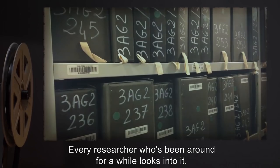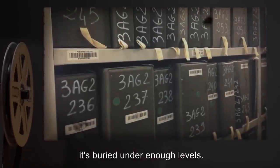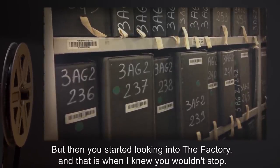Yes, we were alerted when you first started digging into SCP-001. Every researcher who's been around for a while looks into it. Most are satisfied when they uncover the angel with the flaming sword. It's buried under enough levels. But then, you started looking into the factory, and that is when I knew you wouldn't stop.